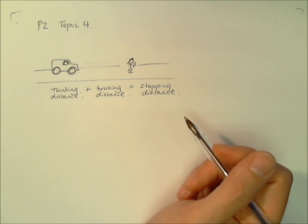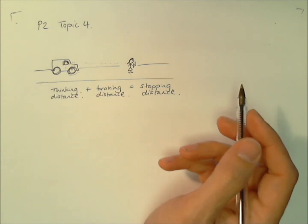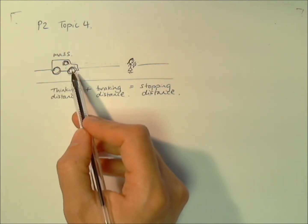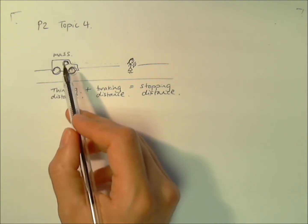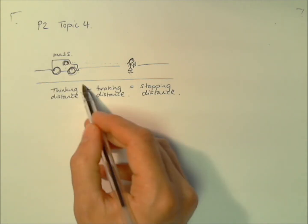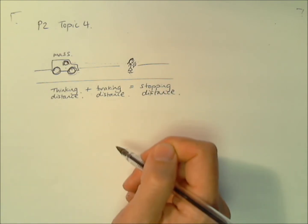What you need to think about though is the factors that might affect these things. So think about the mass. If the vehicle is heavy, if it's carrying passengers, if it's carrying luggage, if it's a big 4x4, if it's a truck or a bus, if it's got big mass, it's going to take longer to slow down. The thinking distance is unaffected, but the braking distance will go up.